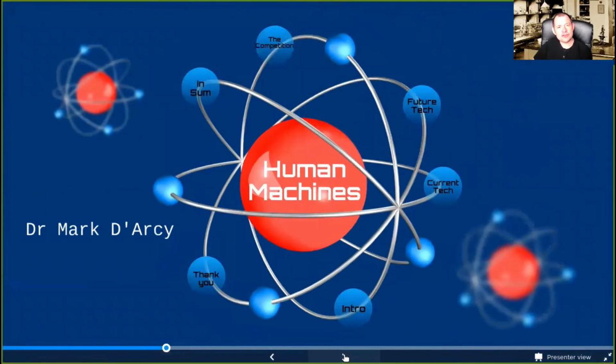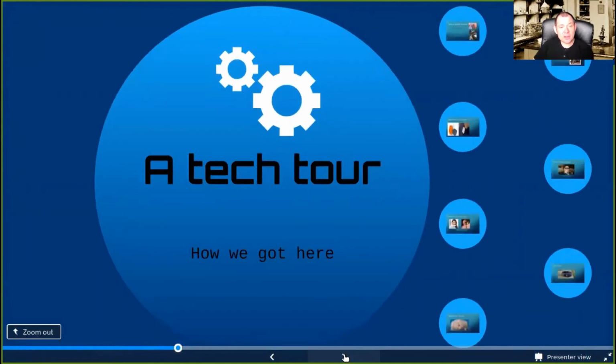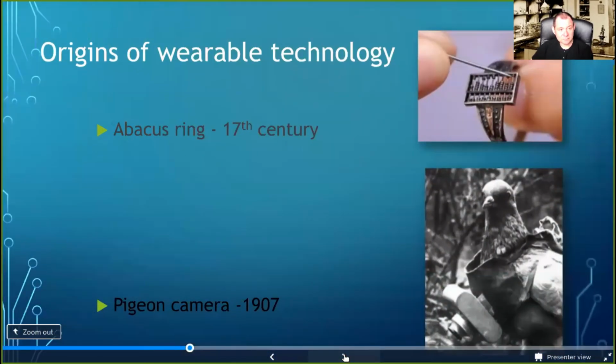Okay, so that's sort of an intro about the technologies that are needed for this new kind of epoch in human development. But there's a bit more. So how did we get here? First of all, let's go through that. So the origins of wearable technology are actually quite old.